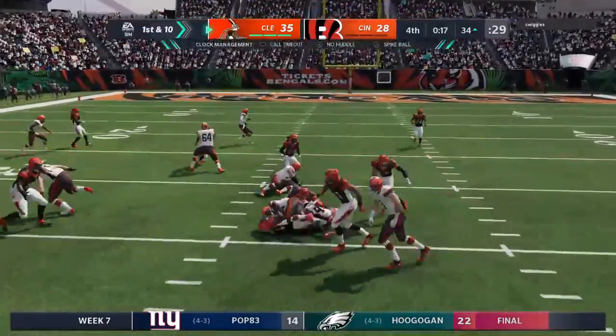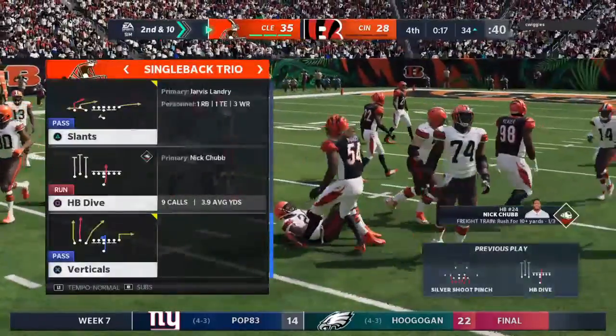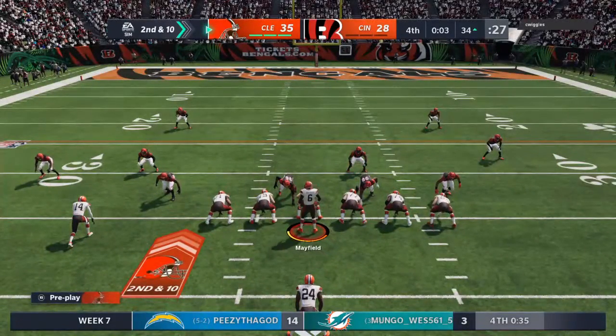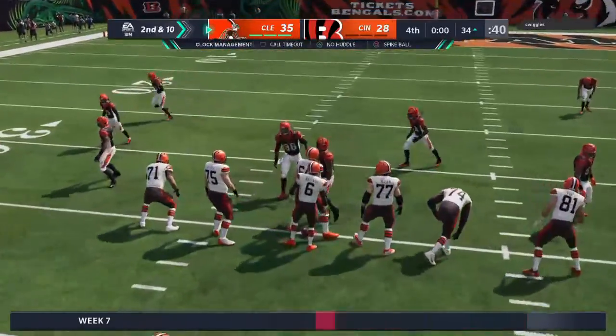On the ground, it's Chubb. And for one of the few times here today, this run's not going to go anywhere. No gain on the play. It'll be 2nd down. Brings up 2nd and 10 at the 34-yard line.